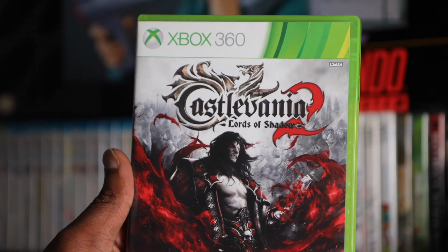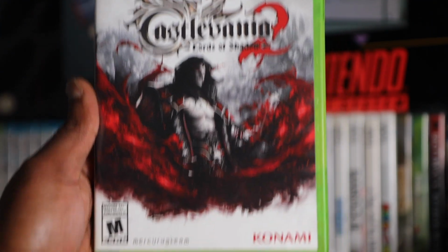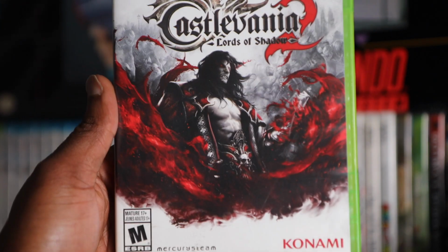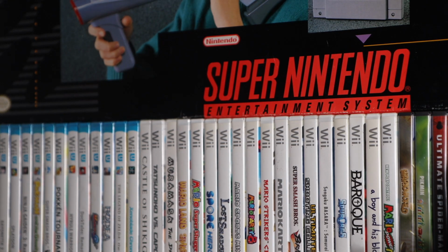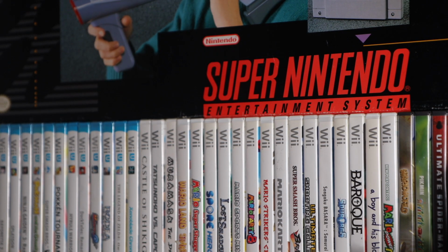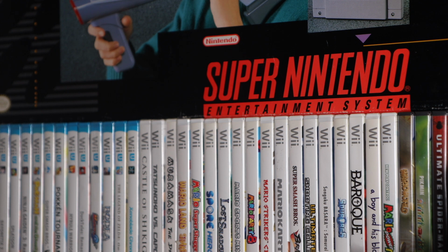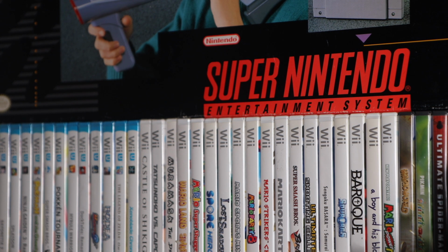And then Castlevania 2 Lord of Shadow on the 360 complete in box. So these were two pretty cool 360 games. Got them for $20 combined. The Lord of Shadow was 15. The Street Fighter 4 was 5. So 4. My math is all off today, so forgive me. But total of $20 on those two.